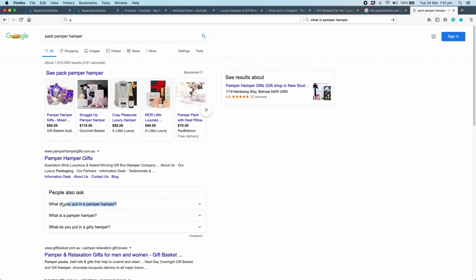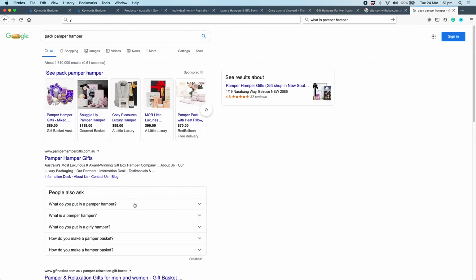So what do you put in a pamper hamper? All right. So there's another one you can probably embed. So when you're writing what is a pamper hamper, embed that as a subcategory. What do you put in a pamper hamper? You know, what do you put in a girly hamper? How do you make a pamper basket? How do you make a hamper basket? So you can incorporate these headings. You don't necessarily have to make new blog articles. You can incorporate this as a subheading and then put that into your main article, what is a pamper hamper?